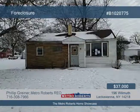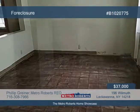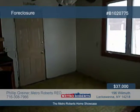This home is an investor's dream. Let your imagination run wild at this 2-bedroom, 1-bath home. Customize this home to your liking. Don't miss out on this property. Call Metro Roberts REO for more information and to schedule a private tour.